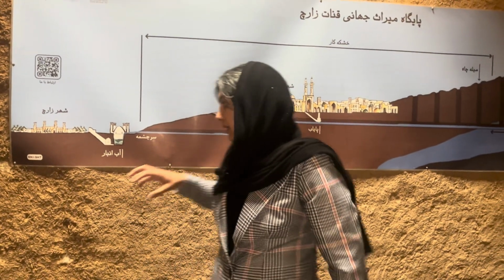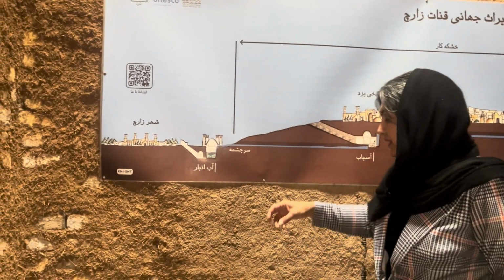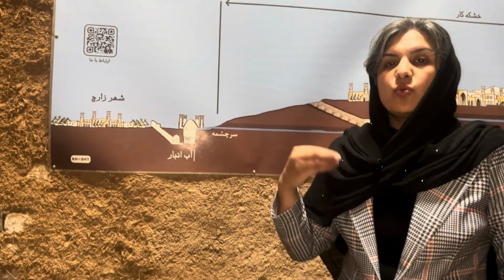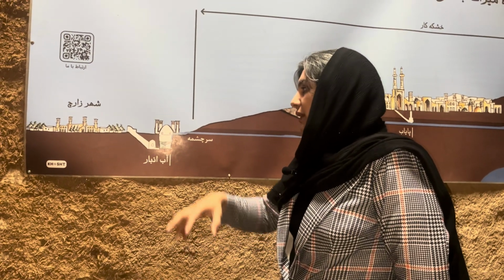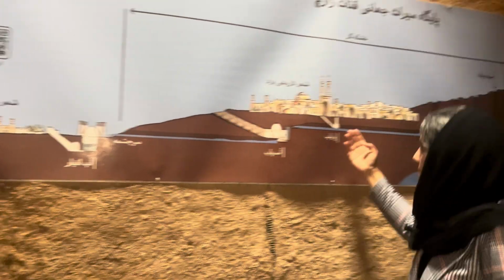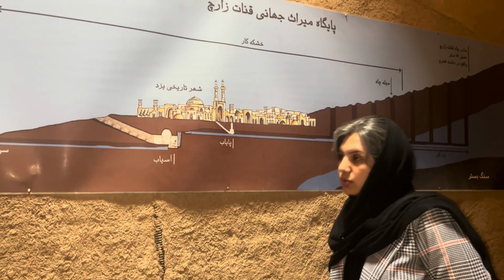On the Qanats, we have some dependent structures, for example water reservoirs. During the winter, when water was not used for irrigation, it was reserved in water reservoirs, and during the summertime it was used. Payabs and watermills I am going to explain to you a little bit later.